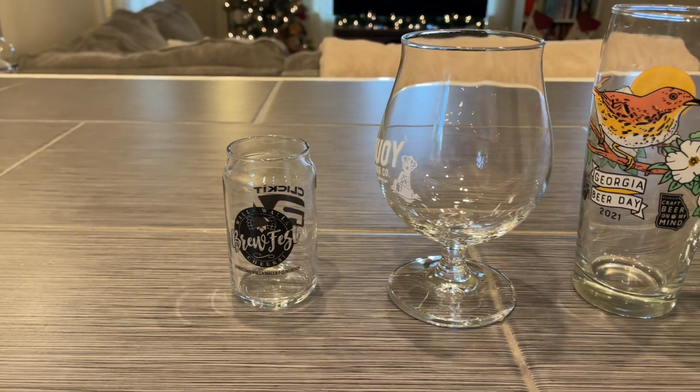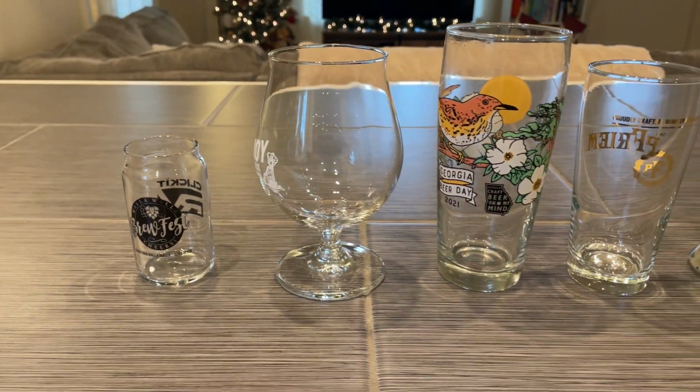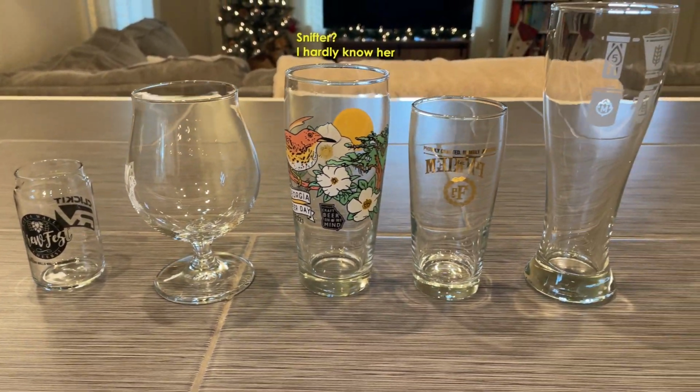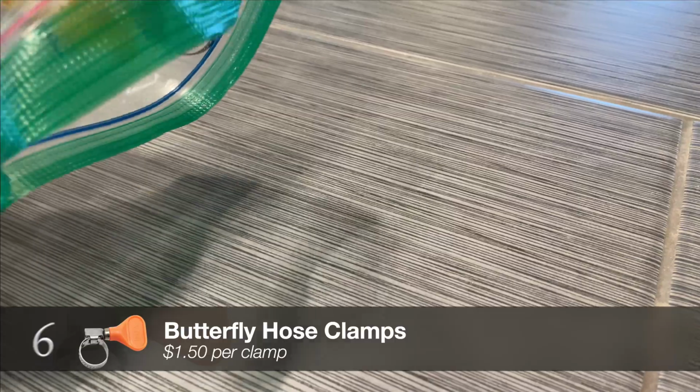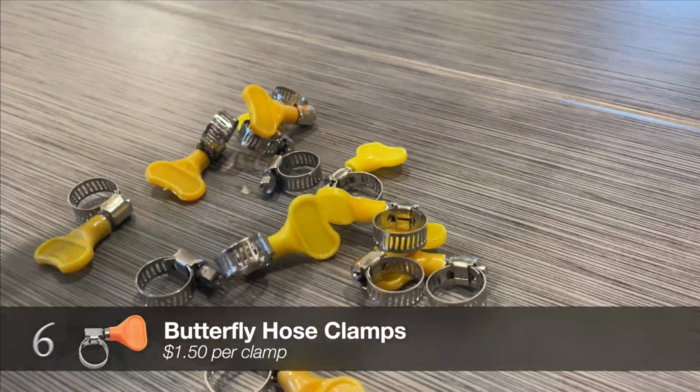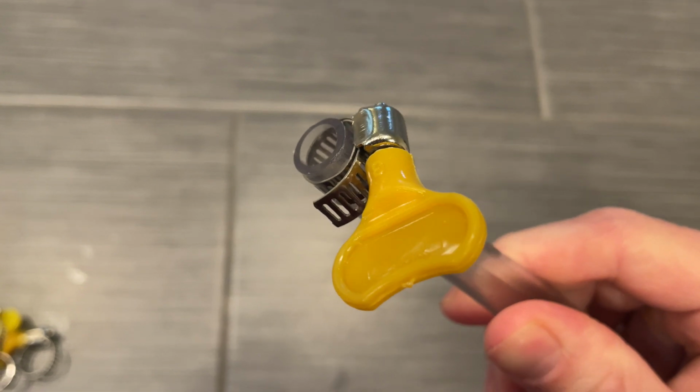On a similar wavelength, custom glassware can be a great gift for a homebrewer. You could put their name on it or whatever they call their home brewery. Even if you're not getting them customized, other sets of glassware are also really useful. Smaller sets of taster glasses, some snifters, maybe tulip glasses, Pilsner, Hefeweizen glasses. Moving along, you can never have too many butterfly hose clamps. I picked up a really big bag of these a while ago, and I'm glad that I did, because I use a lot of them, I break a lot of them, and then I lose a lot of them.